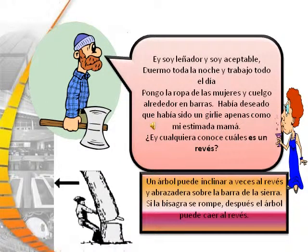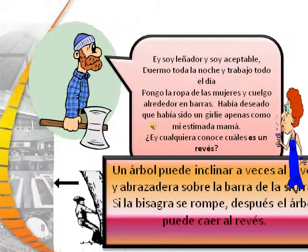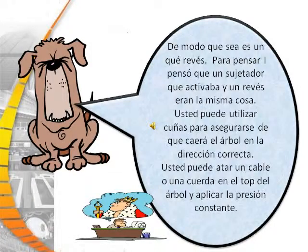Sometimes a tree may tilt backward and clamp onto the bar of the saw. If the hinge breaks, then the tree can fall backward. You can use wedges to make sure the tree will fall over in the right direction. You can tie a cable or rope on the top of the tree and apply steady pressure.